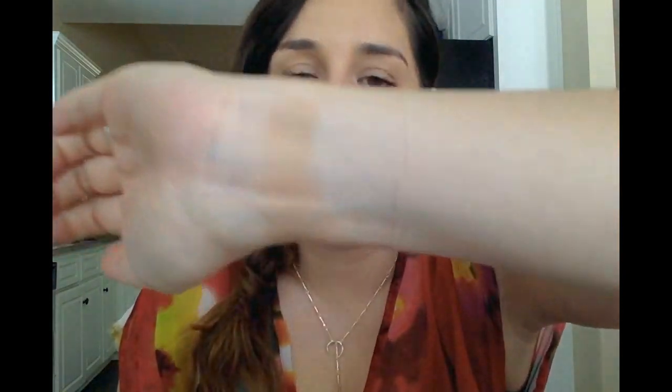Can you see it? It's a weird angle. What if I just go like that? There we go. So this is the Physicians Formula, and as you can tell, as you blend it, it kind of goes away. It's not super pigmented, but there you go.